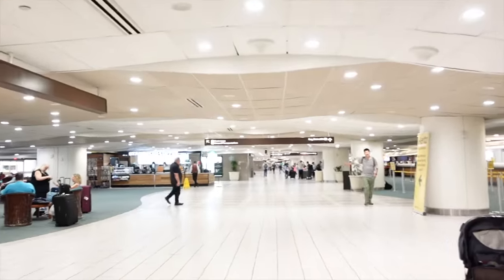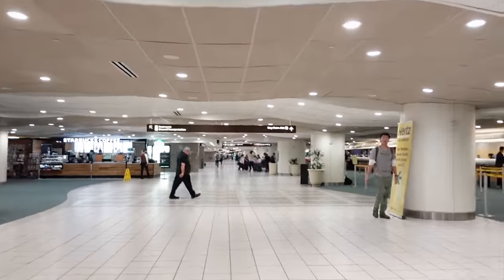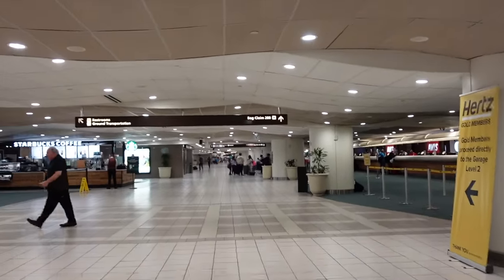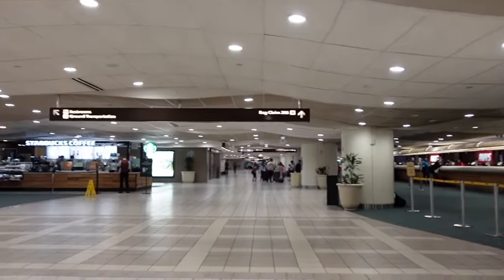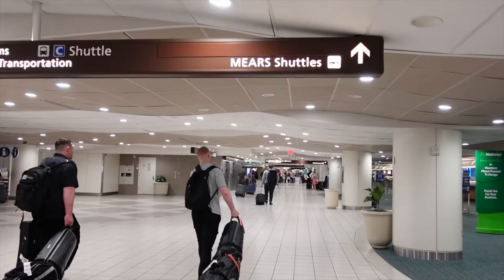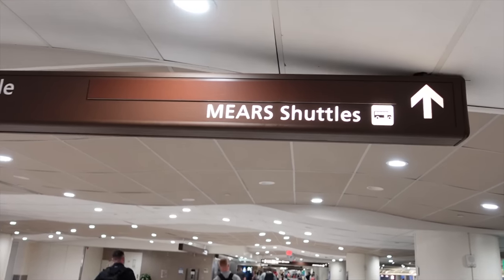There's a Starbucks here ahead of me, and this place is now looking very familiar. I was here literally 3 years ago in this exact location. Like I said, this is the same place as the Magical Express used to be. So yeah, we just have to keep going all the way across, I think, to the end of this area, and then I'll let you know what the Mears Connect situation is like.